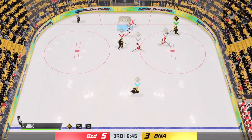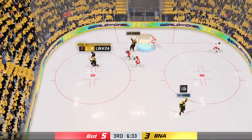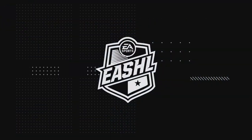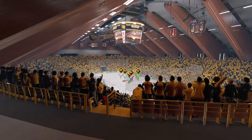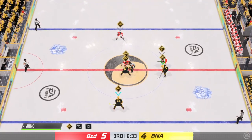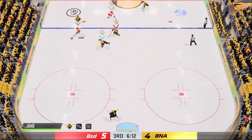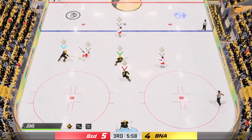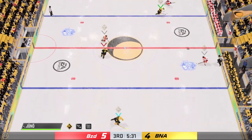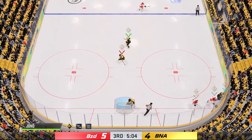On the attack along the boards. And scores! And that one going off the defender for an own goal. Well, he saw the opportunity to throw a long pass to spring the attack, and it got them that goal, guys. That's ascended superstar ability, and it was a great pass to get them going. He says, let's get physical on that play. And now he moves it quickly to Toner. Good reach to the stick to knock the puck away.